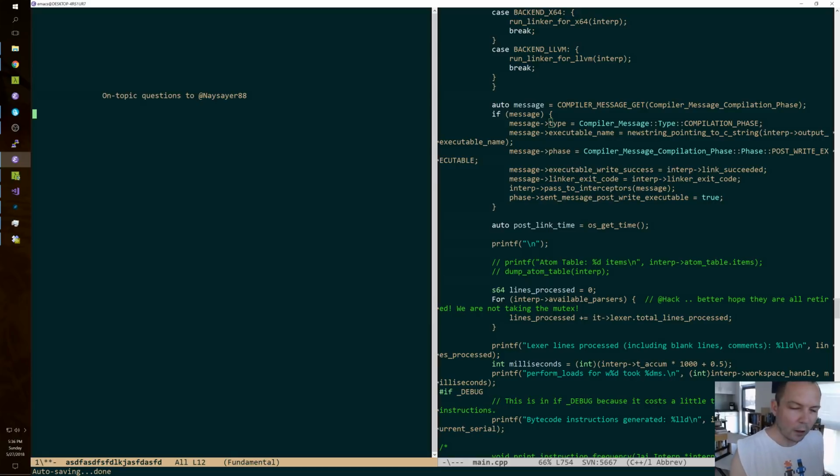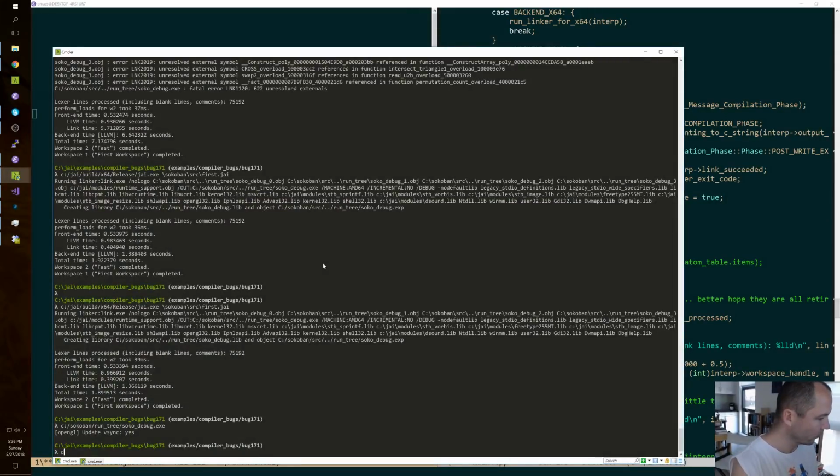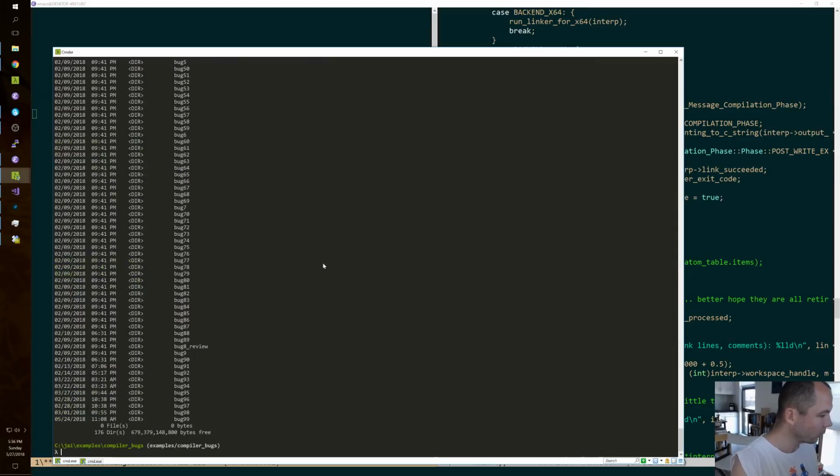How many bugs are filed not including this one? Well, 174. 173, not including this one. And we just finished 171, except that I'm going to take further action to clean up the system besides that.